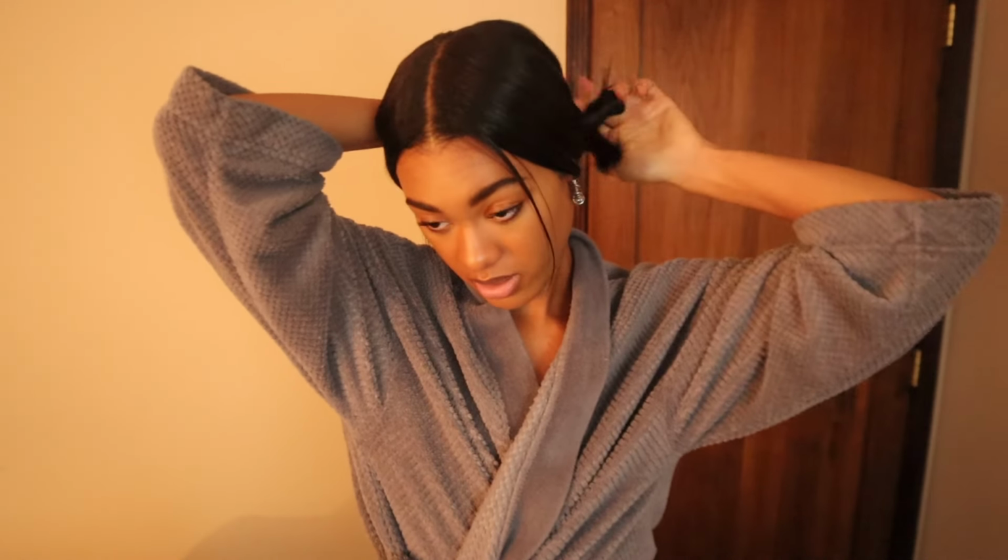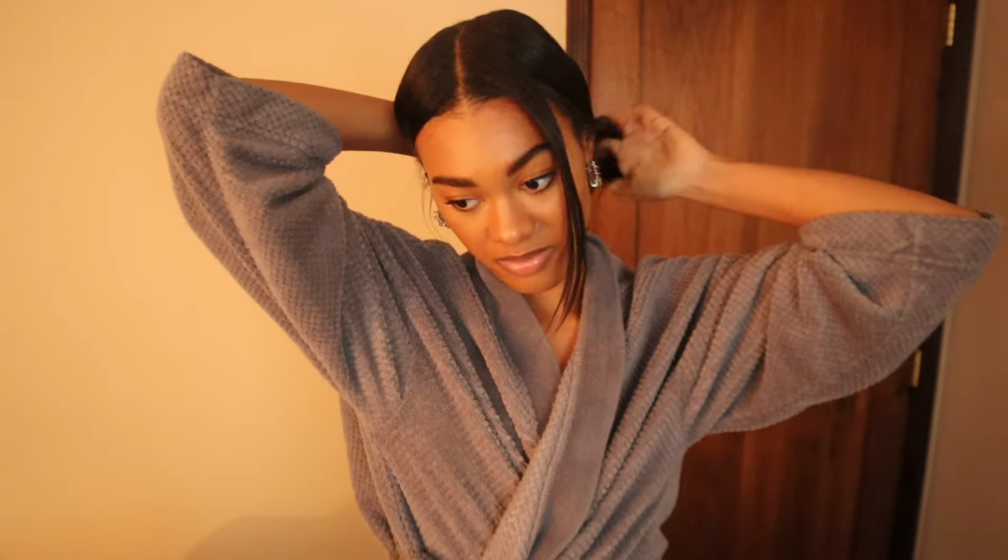Alright, so that is pretty much it. Since I am just going to be chilling at home, I am going to put my hair up in a claw clip, keep it off my robe to prevent it from rubbing.